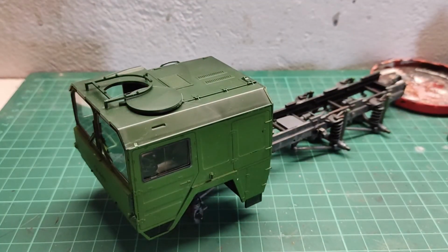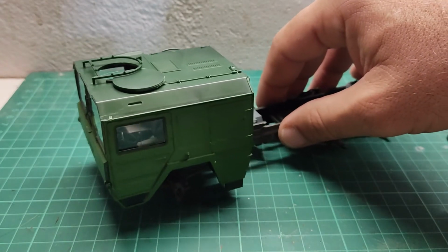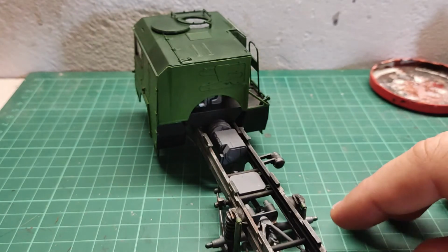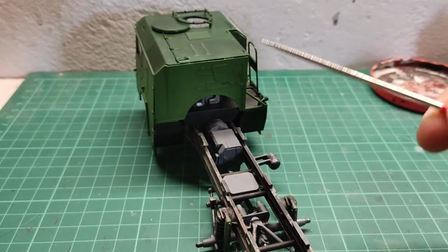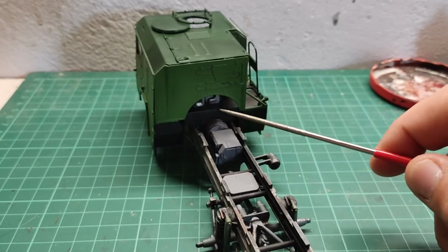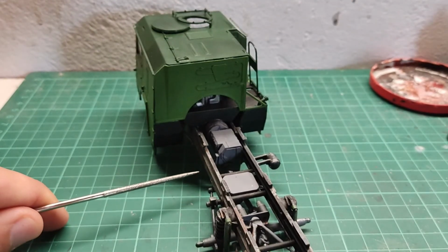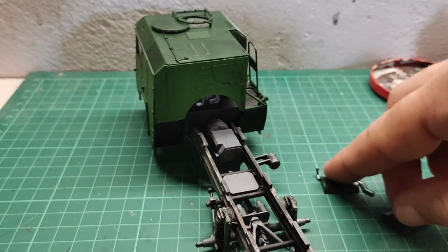Now, according to the instructions, once again we have just finished step 36, and step 37 is the attachment of the exhaust pipes. Let me grab a pointer. As I said, exhaust pipes start from over here somewhere, and they wrap around the chassis and finish somewhere here, which is the exhaust muffler. So these are the parts for the muffler over here.